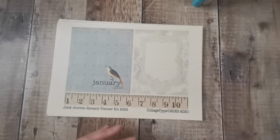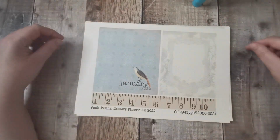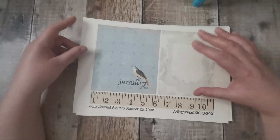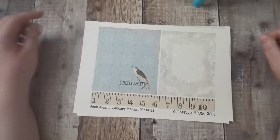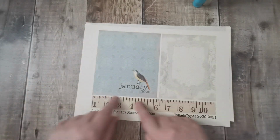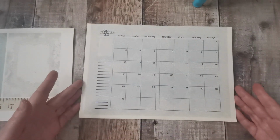So I said for January that I wanted blue, I wanted birds, and I wanted florals, and that's exactly what she's given me. There's these two front bits, which obviously can be used as anything. I've asked her to make me these things with certain things that I want to do in mind, and as I'm going through the planner, you'll be able to see what I'm going to do with them. So this is like part of your cover page for January. That's beautiful. And then we've got the January layout.